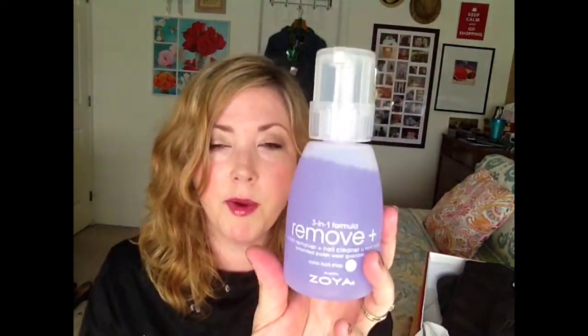I picked up a full size of the Zoya 3-in-1 Remove Plus Nail Cleaner Nail Polish Remover from Ulta when I was in the States. This is $10 for this puppy, which is quite expensive, but it's really good. You don't have to apply a lot to get stuff off, and it's really good at taking glitter nail polish off. You do have to be careful, because if you use it frequently, it will make your nails peel, which is not a rousing endorsement, I understand. But I like so much about it that if I put on a treatment, my nails are going to split and peel no matter what. So I find when I use a treatment, it counteracts the peeling, and its ability to remove nail polish really quickly outweighs that.